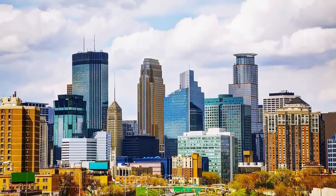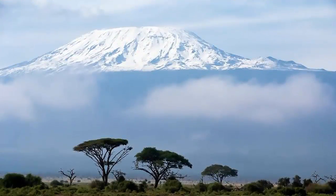The vast majority of our traffic still comes from areas like this. This happens to be the skyline of Minneapolis, but it's a stand-in for developed areas. However, we've been excited to see the reach Pathways has had in less developed regions.